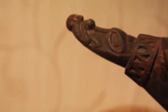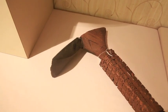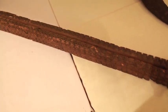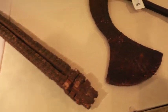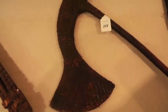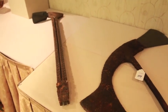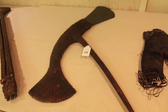We have some ceremonial adzes here that are beautifully carved. This is from Manjaya Island. This is one of the Pacific Islands. And here's another style. This is 158. Ceremonial axe.